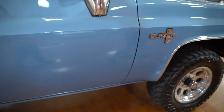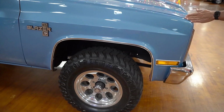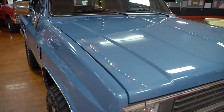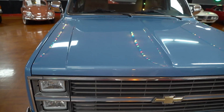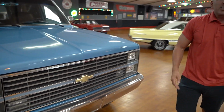K5 Blazer designation on the passenger side front fender. Hood fitment is really good to the tops of the fender there. And of course the gapping all the way down from the cowl area down to the front of the grille. Great looking Blazer so far.